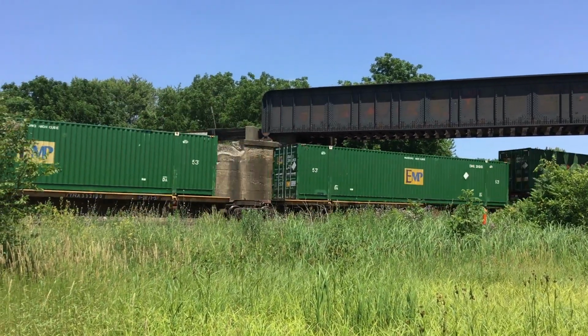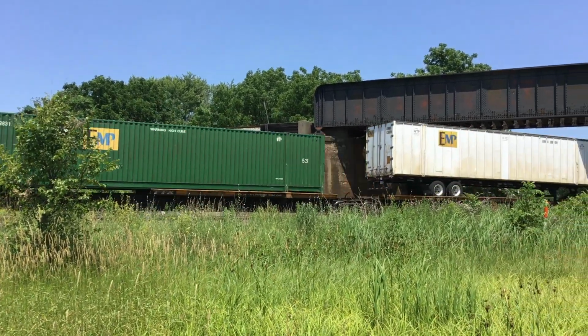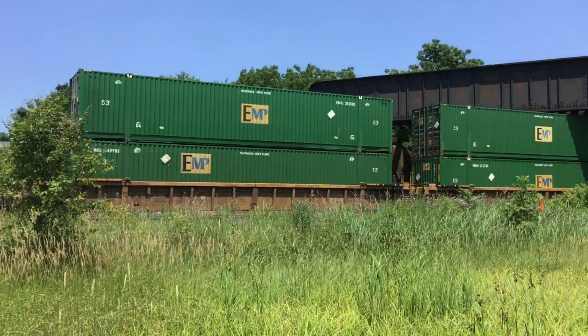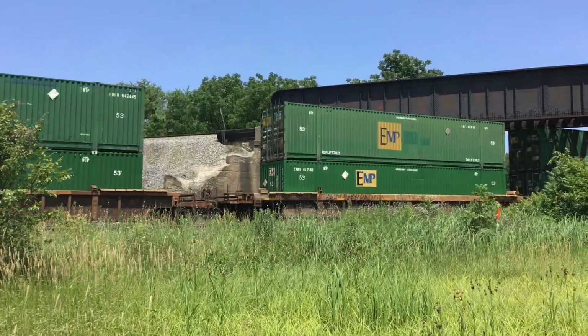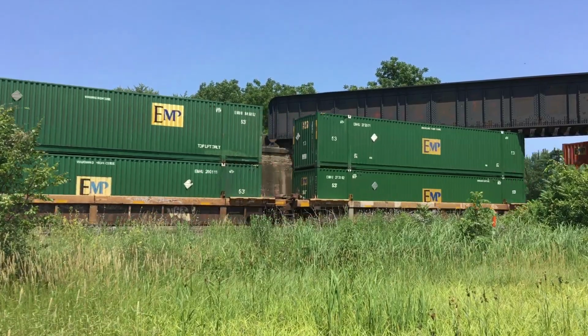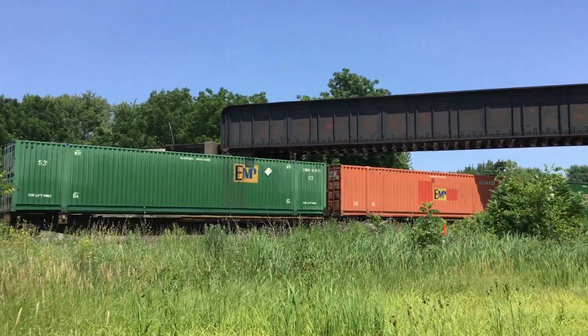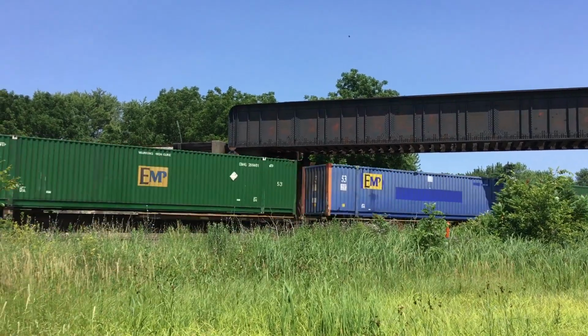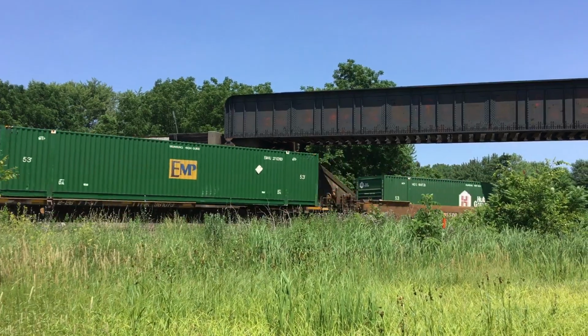Even have a rare EMP actually on the frame. Wow, you don't see that too often there. A couple EMPs still on the actual truck frame. And you got some EMPs that are patched over. They used to be hub groups and they bought them out, or bought some other railroads' containers out. It's former Pacers. They're patched over.